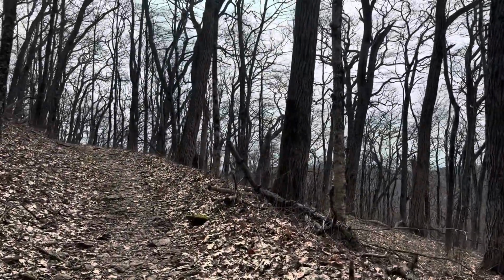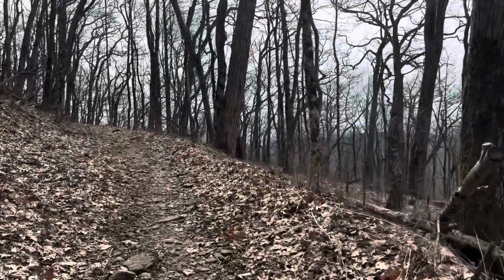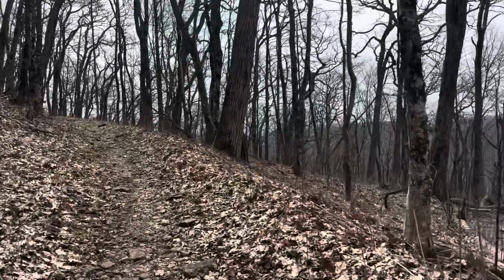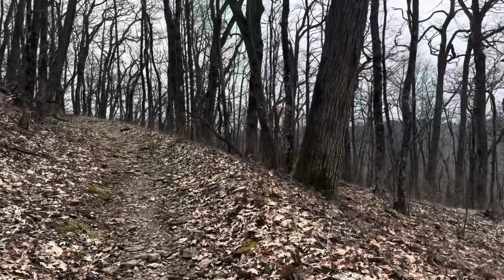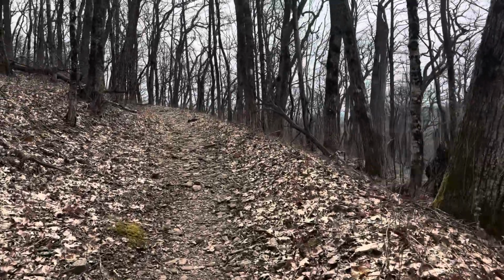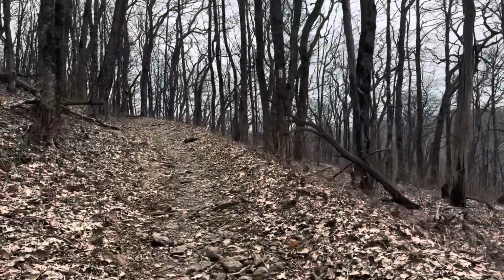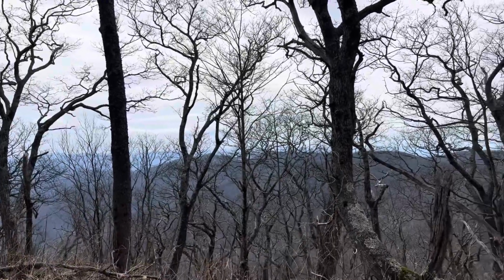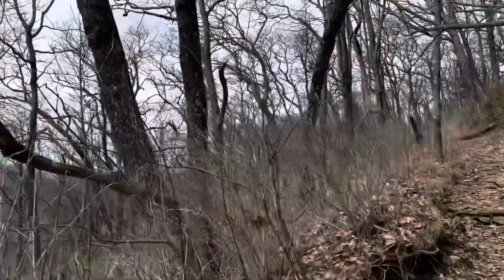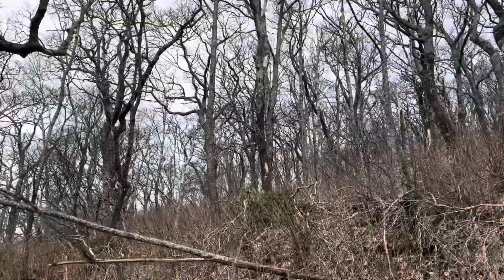Standing Indian has been pretty good hiking so far. I think parts of this are maybe on old logging roads, because it seems to be a pretty decent grade and not a whole lot of stepping up and over rocks and things like that. There's plenty of rocks, but they're relatively small. More good views. The trail is getting a little bit rougher, getting hopefully closer to the top.